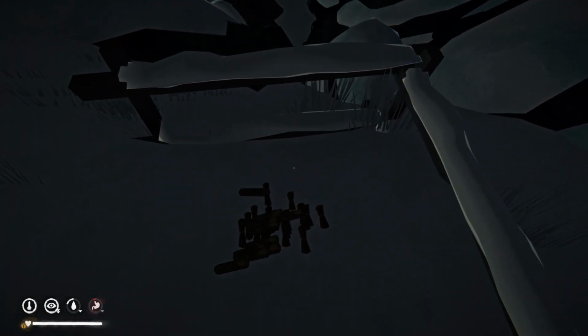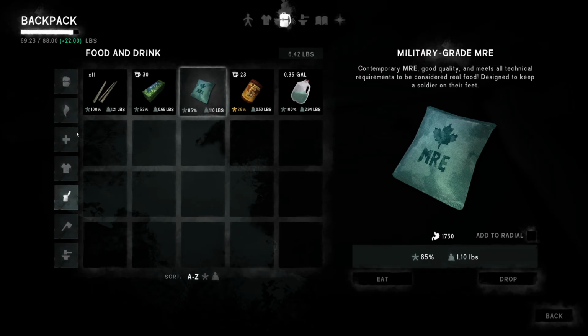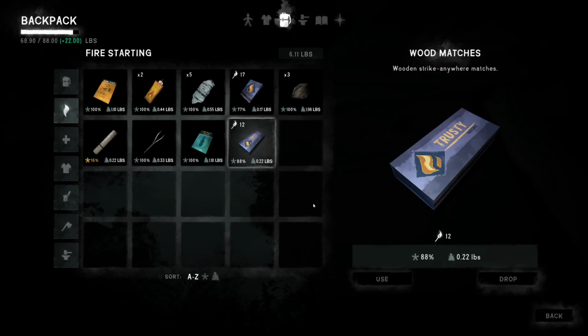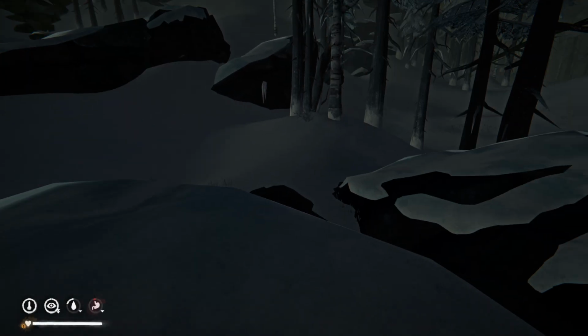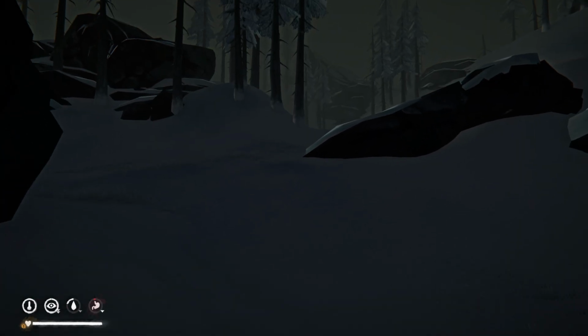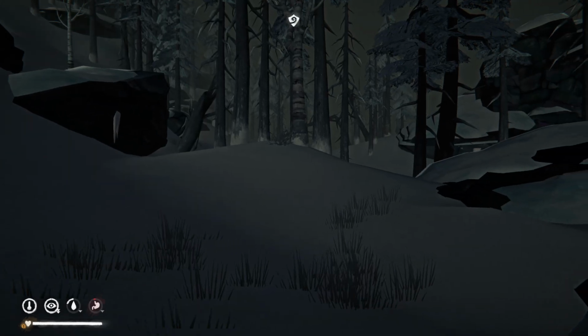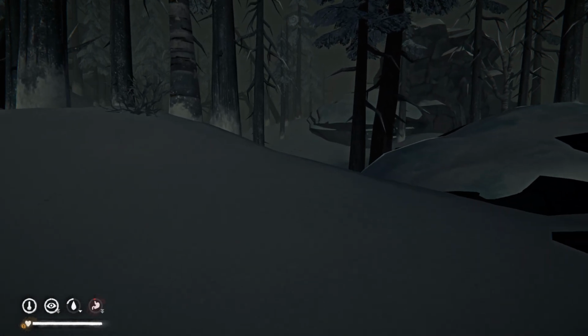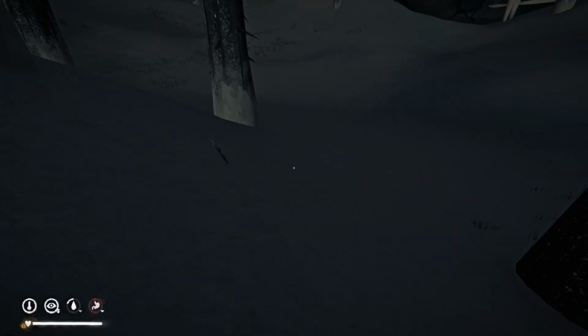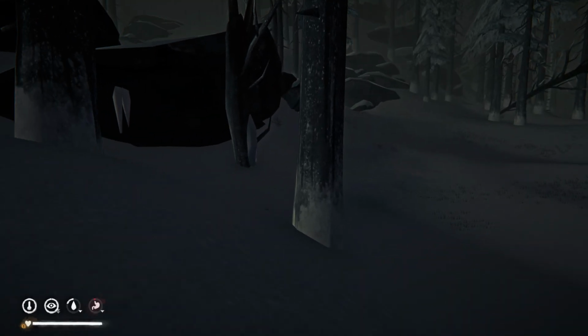So I'm actually going to need to head over here. I've been forgetting to do it. Need to drop off these cattail heads and tinder. And let's find some stuff to break down. Yes, it does look like it's getting a little bit less foggy, which is really good for us. But level 3 fishing, it's nice. Really like that. Quite nice fishing.